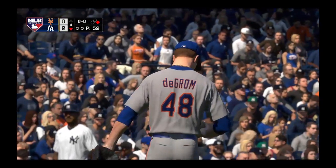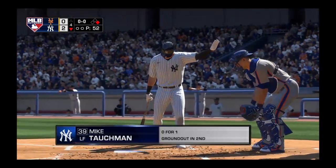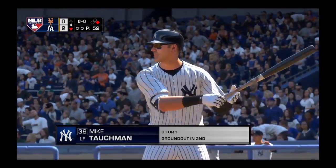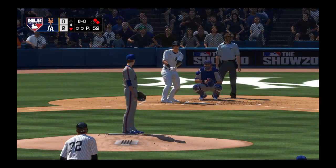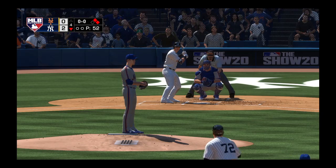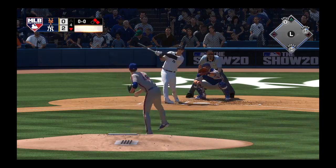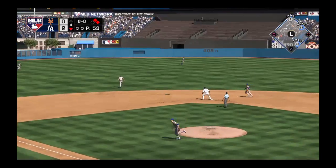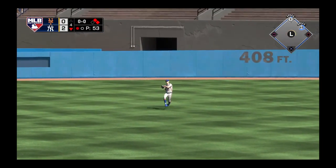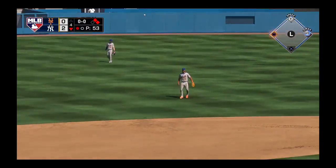Now batting, left fielder. Stepping up now, Mike Tauchman comes into this at-bat 0 for 1 in the ball game. Ready to deliver. Here's the first pitch. High fly ball out to straightaway center. Waiting on it is Nimmo. Looks it into his glove, and there's one gone.